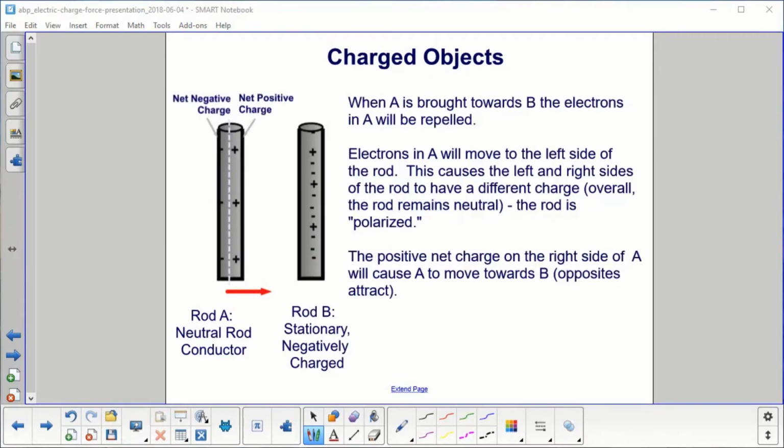When rod A is brought closer to rod B, the electrons, or the negative charge carriers in rod A, will be repelled by all the negative charges over here. You can see we have a preponderance of negative charges there. So the negative charges in rod A will move to the left side, and so when the negative charges move to the left, you're left with a net positive charge on the right. And remember, it's the electrons that are moving here, certainly not the protons.